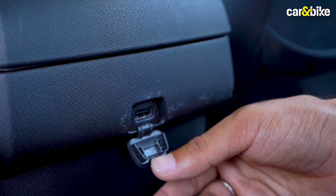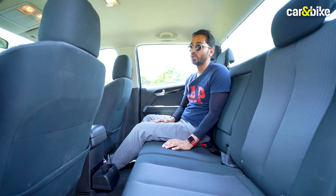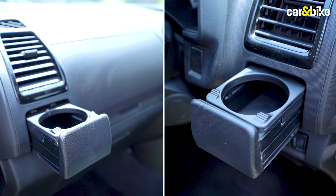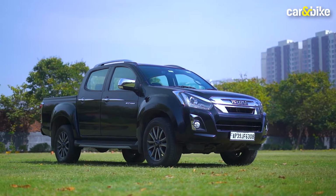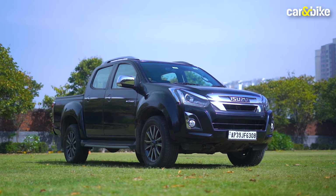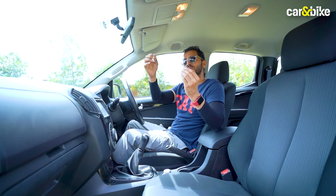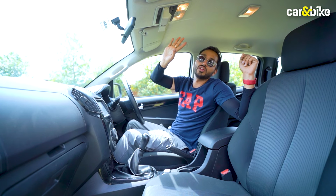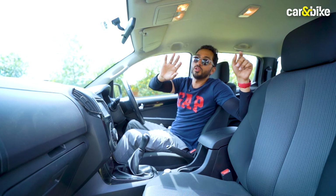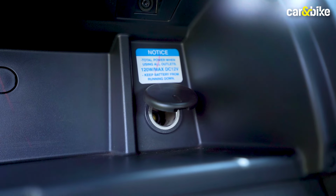There's a type A socket here. And a fun fact that this car has 6 cup holders in total, 2 in front of the AC vents on the front and 2 in the central compartment apart from these 2. This car has a lot of space for holding your big and small items. You get the cargo bed for your big items. You get a lot of space for your small items in this cabin. First of all, we'll start with this sunglass holder that's here. Then you get 2 glove boxes here, one above and another at the bottom, and there's a 12-volt socket.